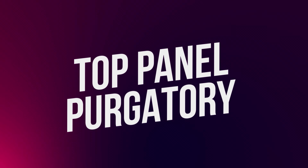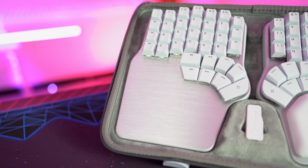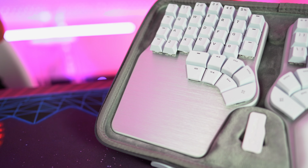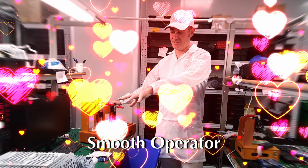Top Panel Purgatory. The only issue that worried us was the texture of the top panel finish. Some samples were too rough to the touch. Manel was adamant about this, so our supplier improved the brushing and the anodizing process. Now, all the top panels have a smooth finish.